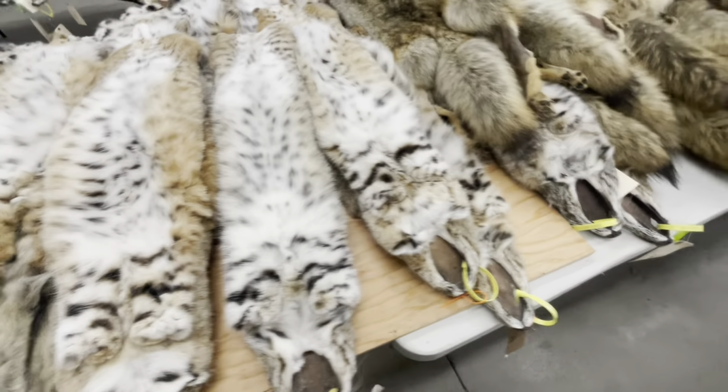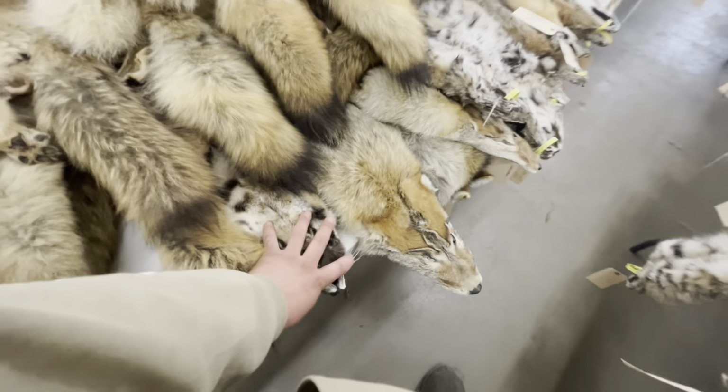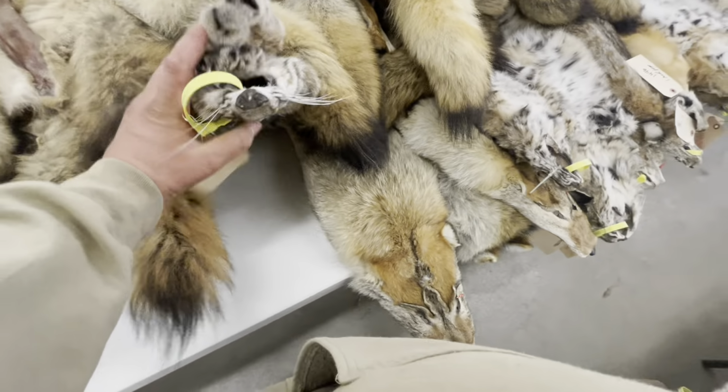Got a white belly. Oh, sweetheart, I promise I'll watch you for the rest of the night. Don't tell me.